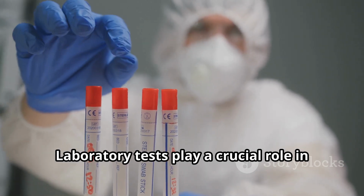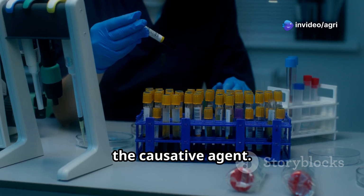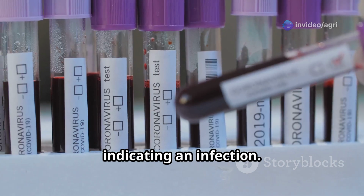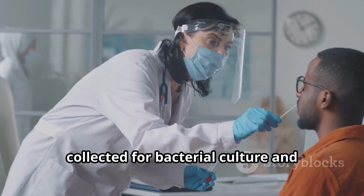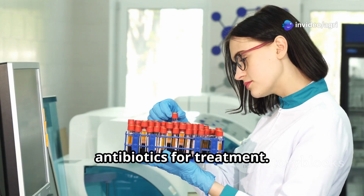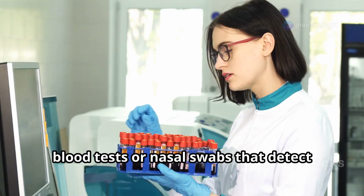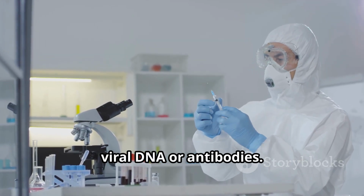Laboratory tests play a crucial role in confirming the diagnosis and identifying the causative agent. Blood tests can reveal elevated white blood cell counts indicating an infection. Nasal swabs or tracheal washes can be collected for bacterial culture and sensitivity testing, which helps determine the specific bacteria involved and the most effective antibiotics for treatment. Viral infections can be diagnosed through blood tests or nasal swabs that detect viral DNA or antibodies.